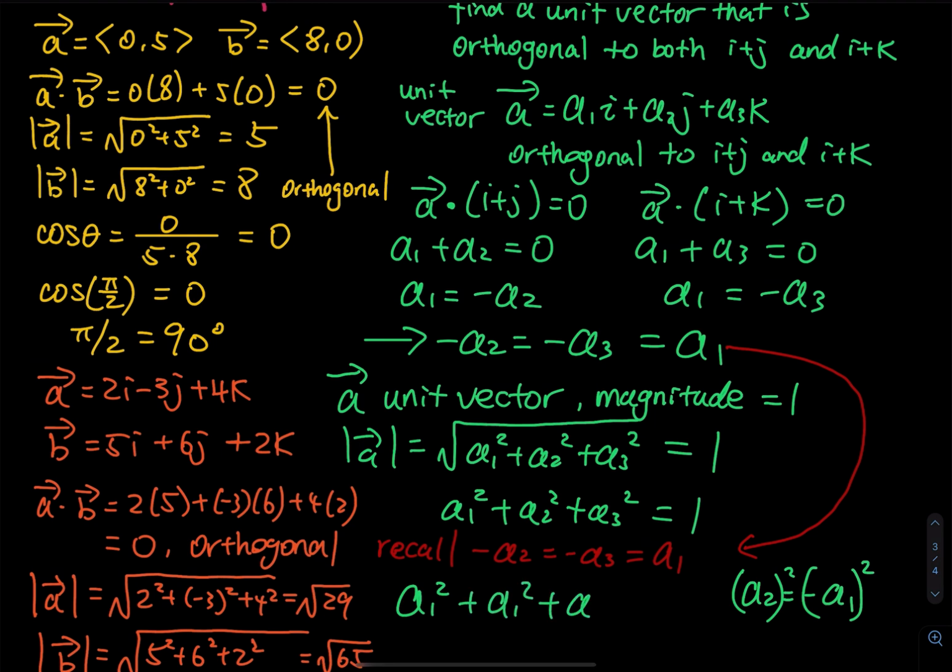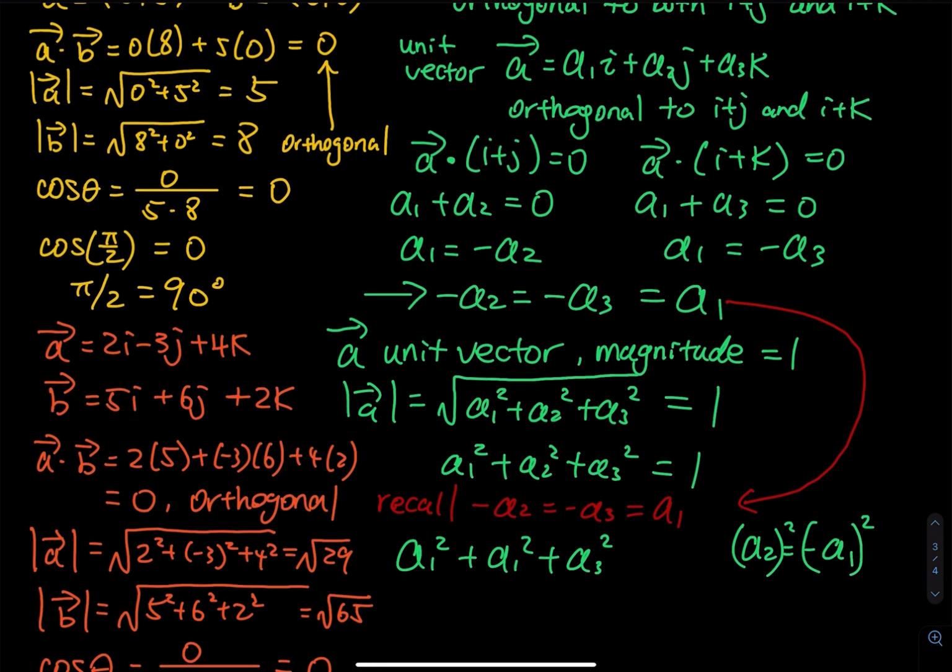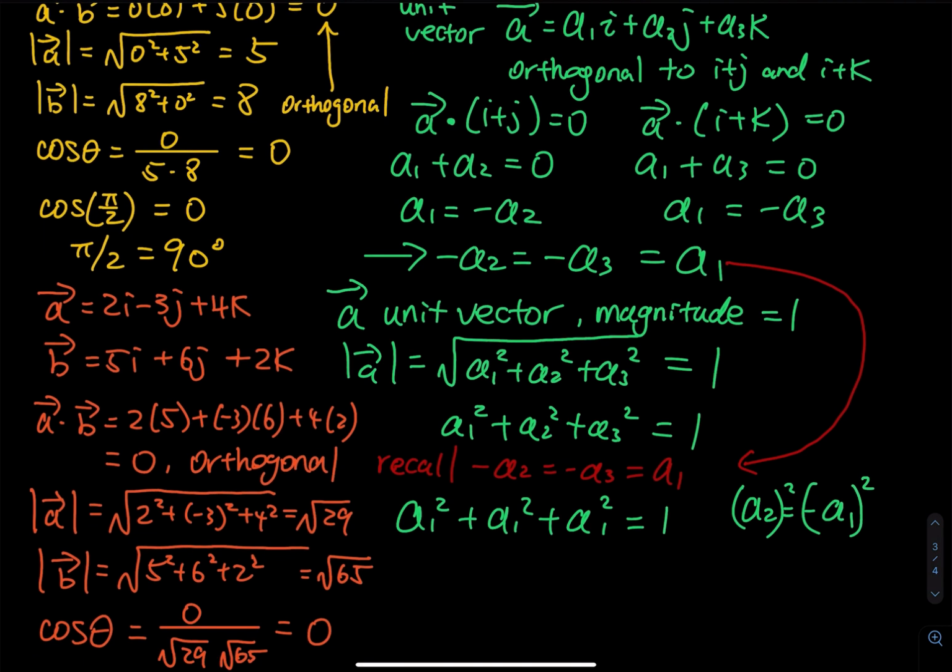Same thing for A3. Because when you square both sides, once again, look, you have negative A2 equals A1, right? So that means A2 is equal to negative A1. I just multiply both sides by negative. So negative A2 equals A1. That means A2 itself is equal to negative A1. And then when I square both sides, this negative symbol becomes positive. So we have A1 square plus A1 square, plus A1 square equals 1. So you have to do algebra like that. Then this is 3 times A1 square equals 1.